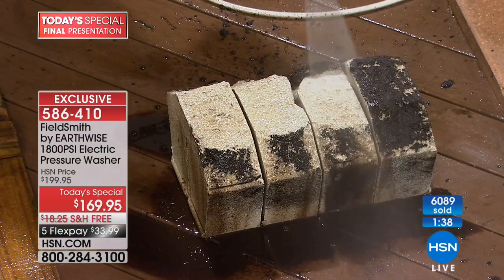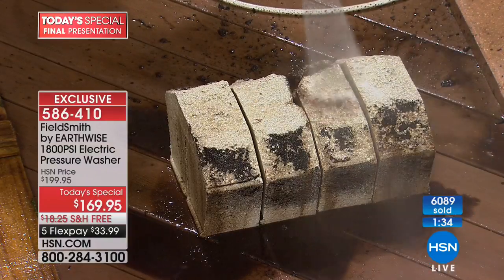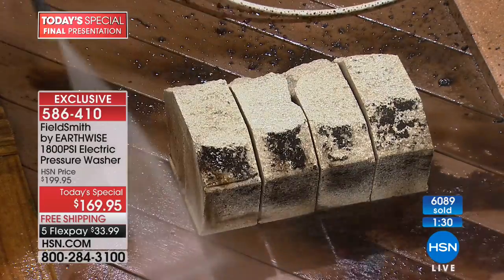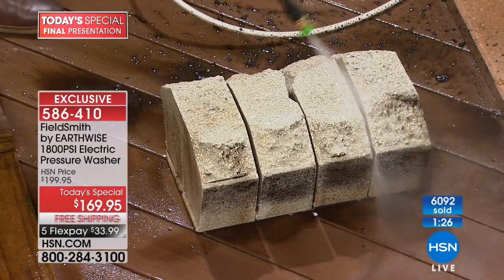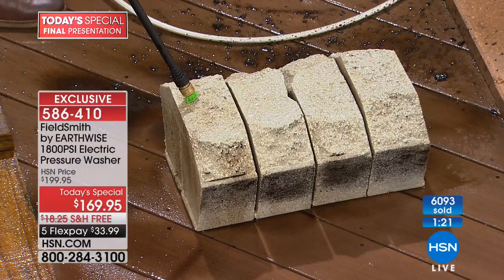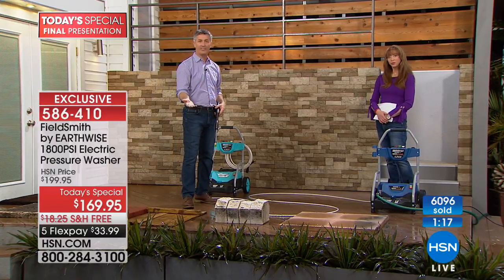Even things like that beautiful stone, now there are a lot of cracks and crevices, and that's really a textured surface. And you're still able to clean that. It does a great job. You're thinking, what am I going to do? Am I going to scrub the top of these stones? How am I going to get that to really be clean? And the answer is a pressure washer.